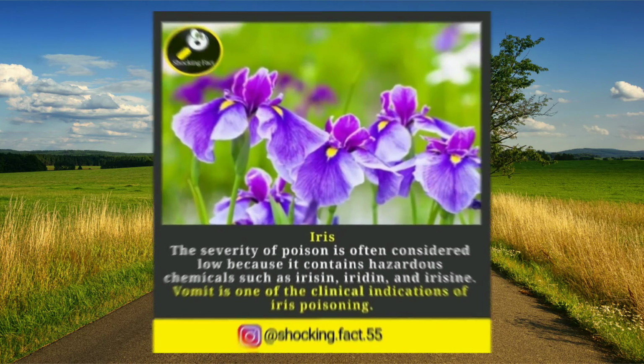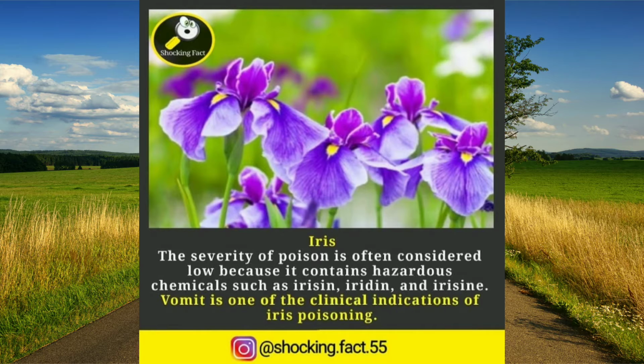18. Irises. The severity of poison is often considered low because it contains hazardous chemicals such as irisin, iridin, and iricin. Vomiting is one of the clinical indications of iris poisoning.